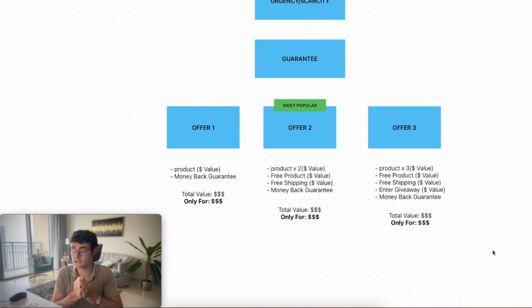Right, it increases average order value because we're giving them 3 different tiers, and one is maybe like a $30-$40 offer, and then another one is like a $150-$200 offer. So we're giving flexibility and we're giving them the option to buy more. Therefore, it increases average order value.